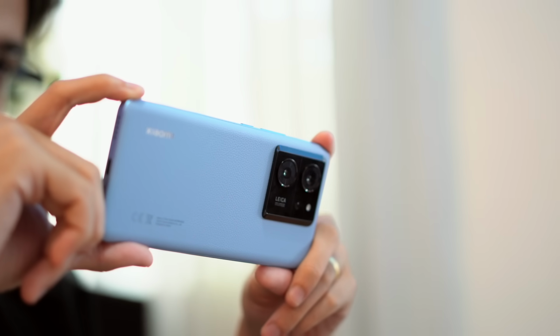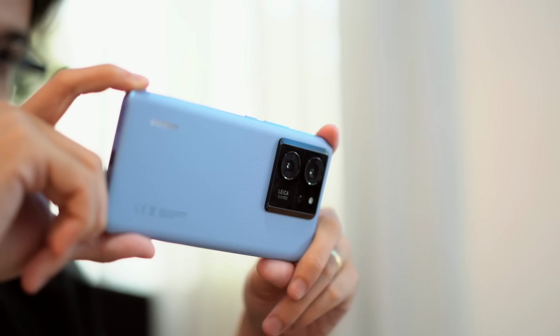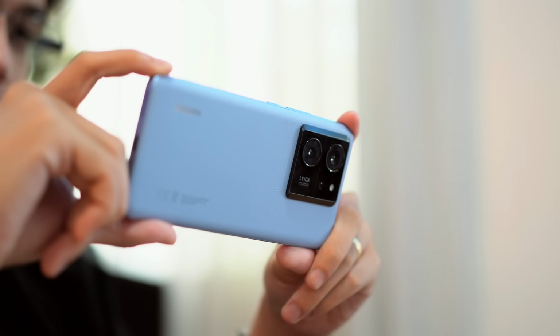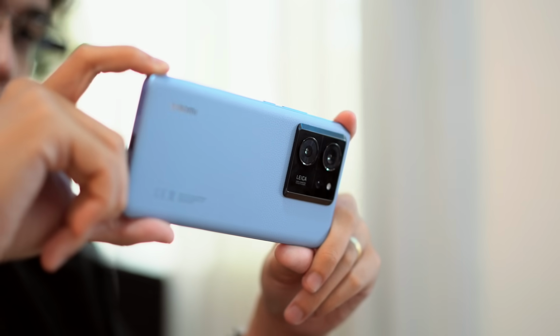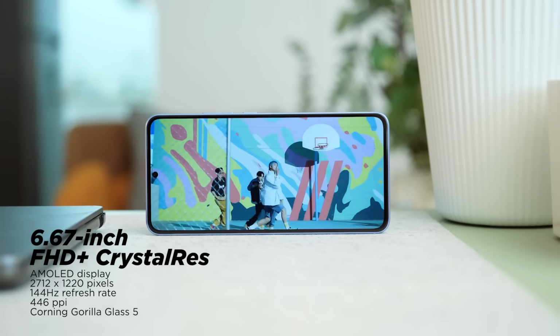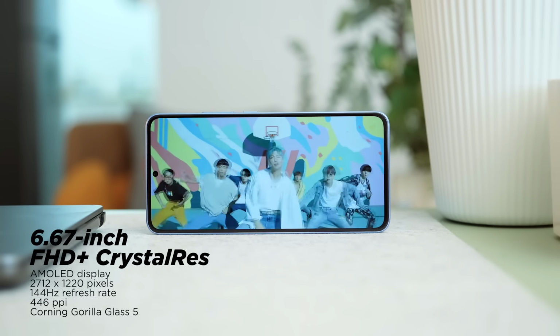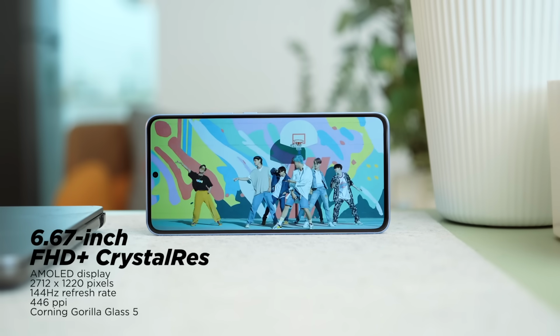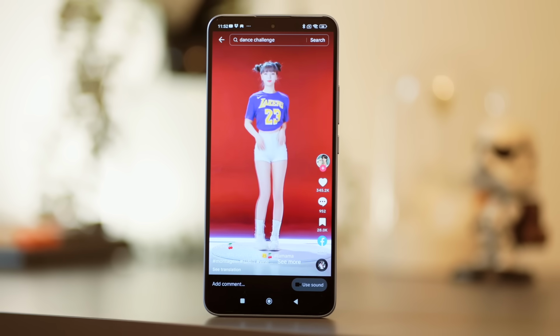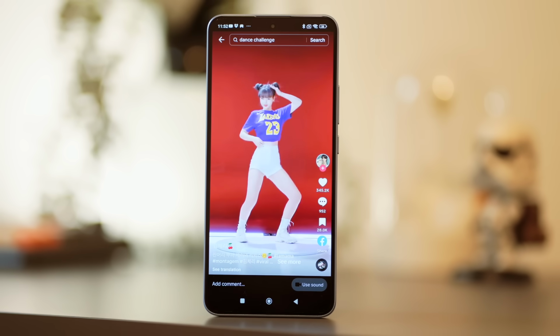Just like the Xiaomi 13 and 13 Pro, both the 13T and 13T Pro are IP68 rated for better dust and water resistance. For the display, the Xiaomi 13T Pro has a flat 6.67-inch CrystalRes display supporting up to 144Hz refresh rate and 1.5K, or 2712 by 1220 pixel resolution.